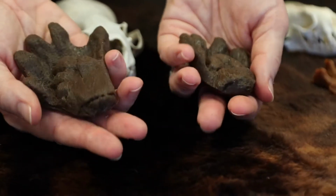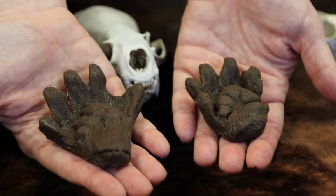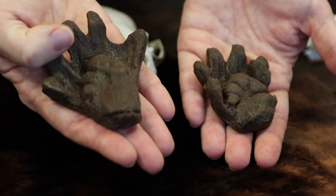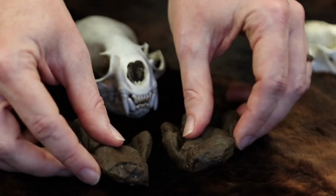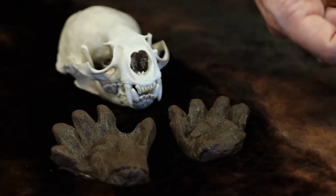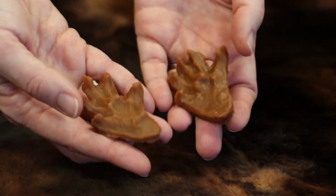And these are the tracks for the river otter. Again, like the beaver and the nutria and the muskrat, the otter has webbed hind feet to help it move through the water. And much like the otter, the mink also has webbed feet.